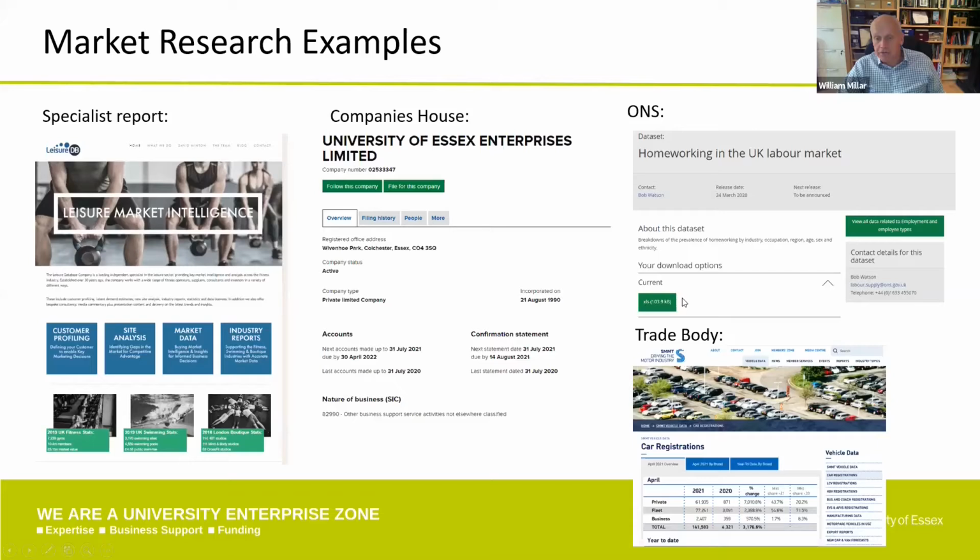And then for a trade body, an example here is the Society of Motor Manufacturers and Traders, and they've got some data on car registrations at the bottom and the changes over a year and so on. So there is lots of data available for free, and if you can't find it for free, then you may have to buy it. But also go and look in the libraries as well, because sometimes libraries will contain this kind of information on the bookshelves.